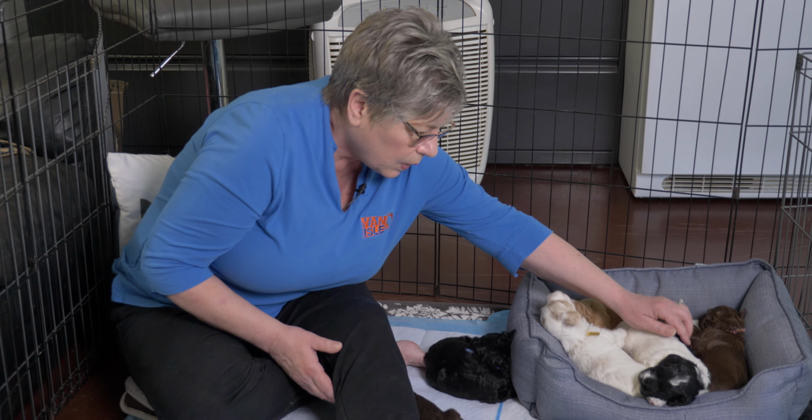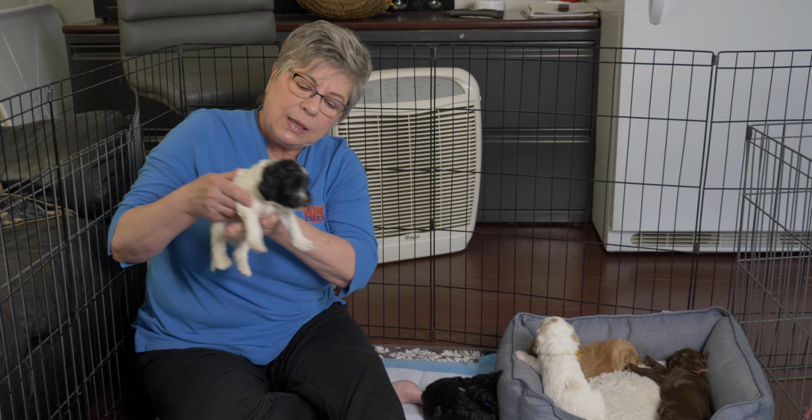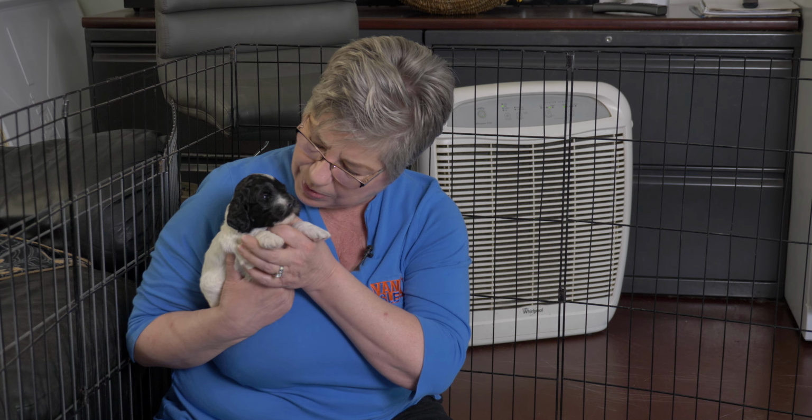So we'll start with Mr. Red Collar here, our vocal boy. Yes, this is our little beautiful black and white party boy who has quite the conversation with the world right now. He doesn't hesitate to tell you when he is displeased that his mummy is not there. And if he wants to eat, he has no hesitation repeatedly telling Noisette, hey, I'm hungry, come and feed me.